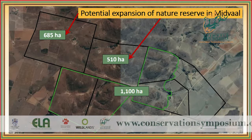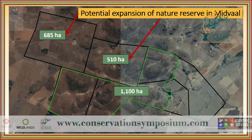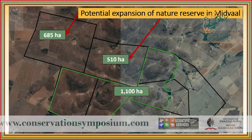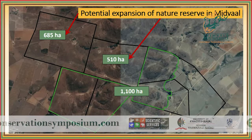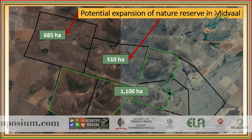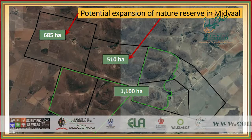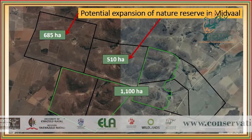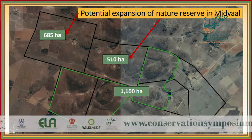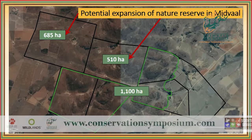So this was our 4th site. These are our other 2. You can see that there's one just north of the property of 510 hectares, and then northwest of 685. We did assess these, and the 510 hectare one was approved to offer nature reserve status, because his land is predominantly untransformed. He doesn't derive a livelihood from the land. He does have cattle there, but he's got a business elsewhere.